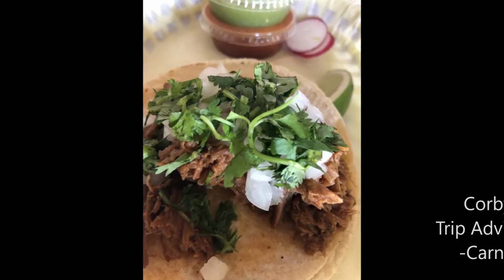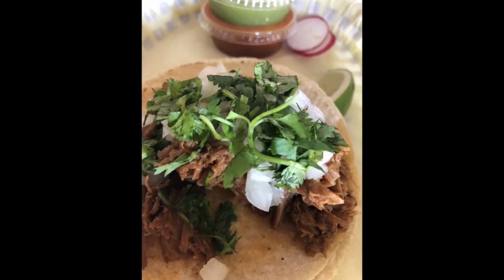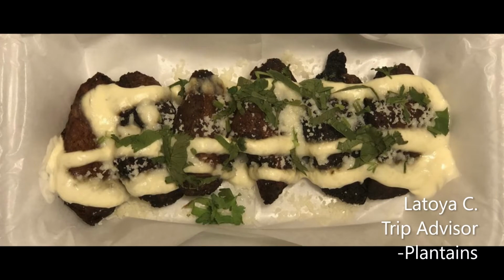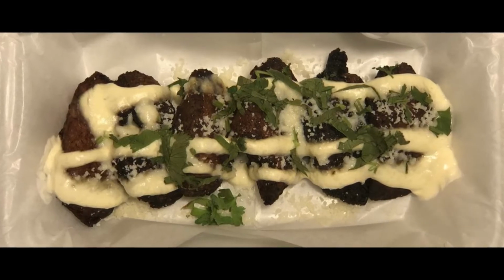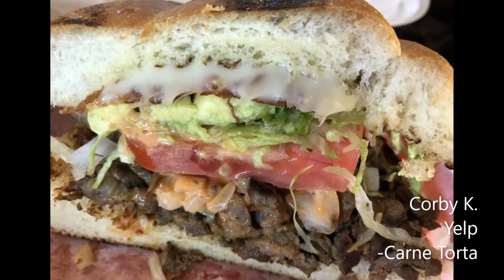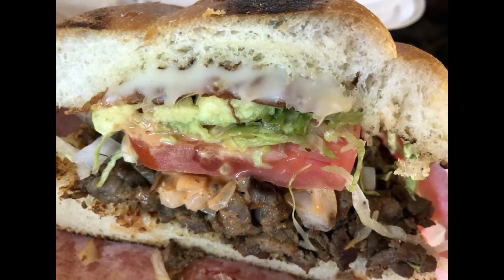Carne asada is grilled steak, and this one was pretty good as well. I think for what you get, a lot of steak for $2.75. Pretty decent portion of steak. It's not very tender, it's a little chewy, but for a taco, it's not a bad texture.